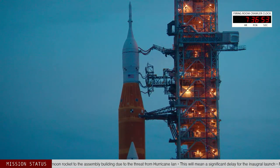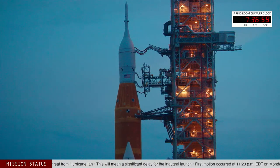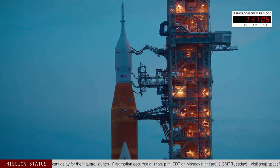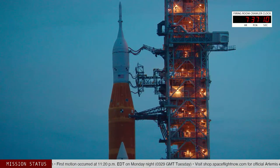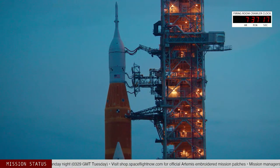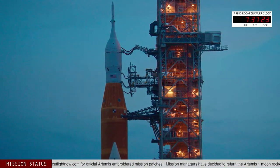Here you can see a good look at some of the umbilical swing arms on the uppermost portion of the mobile launch tower. The uppermost arm visible here that's actually connected to the rocket at the current time is the Orion service module umbilical. Below that is the interim cryogenic propulsion stage umbilical. And then below that is a wind damper and an umbilical that's connected to the top of the core stage near the interstage area.